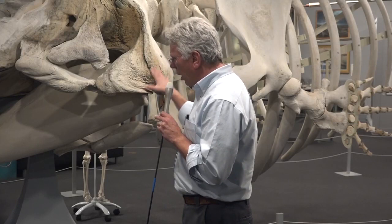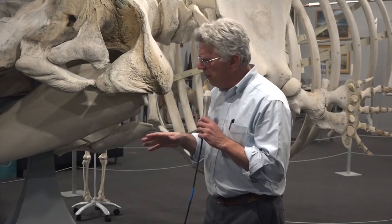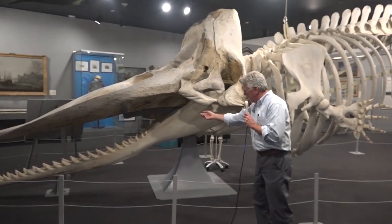And that innovation was the shipboard tryworks, and we're going to get around to the shipboard tryworks in a little bit, but what that enabled Yankee whalers to do was to travel deep out into the ocean and hunt this animal. Now this is a deep diving whale. It's a toothed whale. It's Odontocete. It's the largest of its kind.